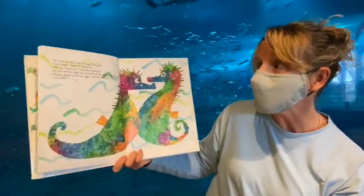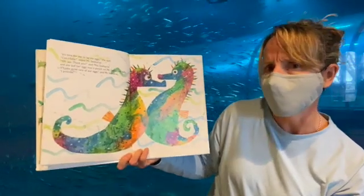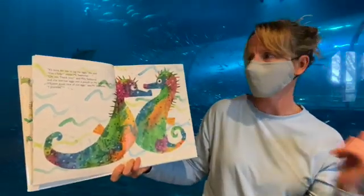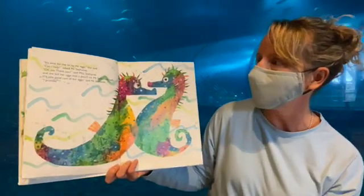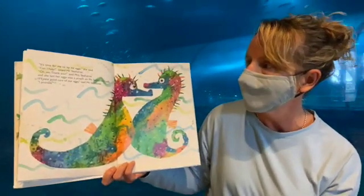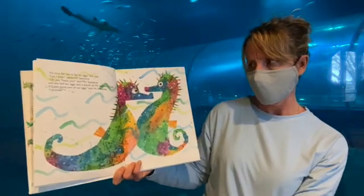"It's time for me to lay my eggs," she said. "Can I help?" said Mr. Seahorse. "Oh, yes, thank you," said Mrs. Seahorse. And she laid her eggs into a pouch on Mr. Seahorse's belly. "I'll take good care of our eggs," said Mr. Seahorse. "I promise."